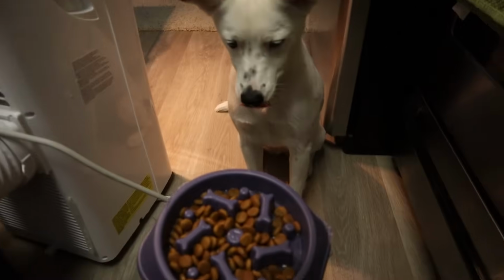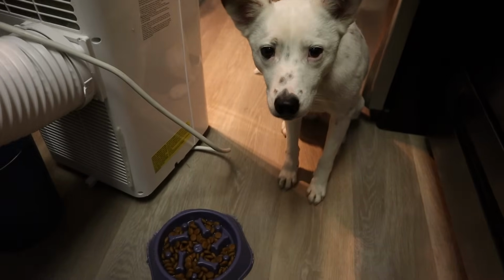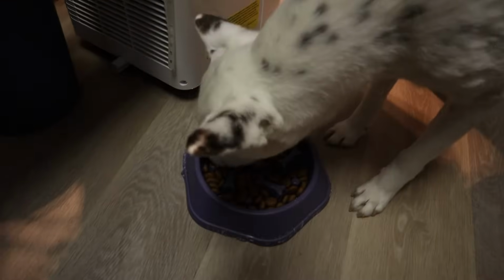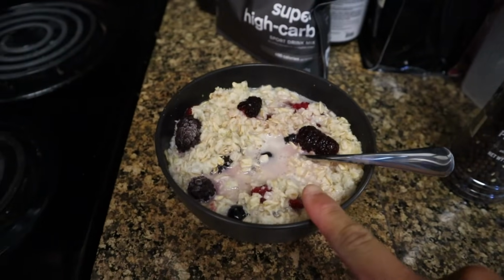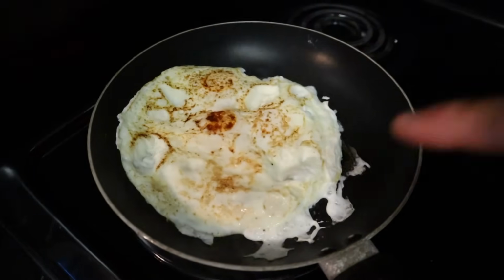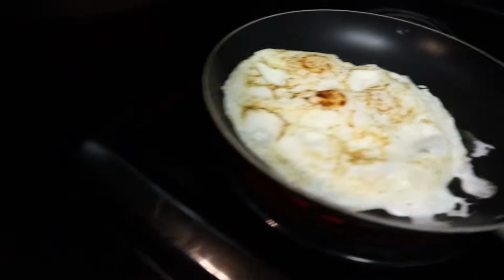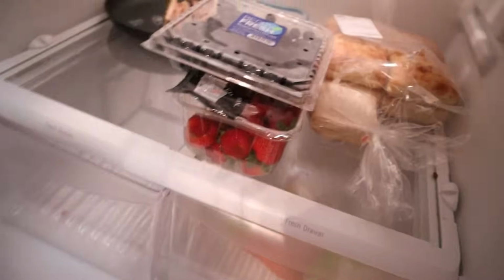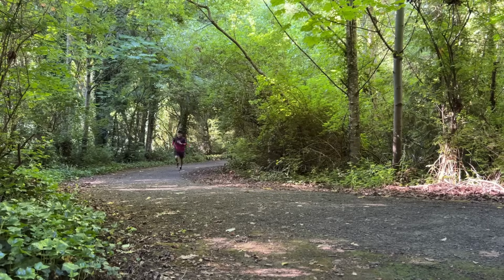April's pre-race breakfast. My pre-race breakfast: oatmeal, honey, and some berries. And currently 3 eggs with egg whites. Plus, I think I'm going to have a little bit more carbs, so maybe 2 of these.